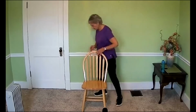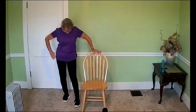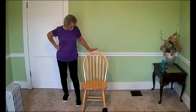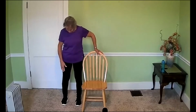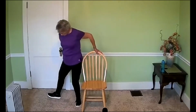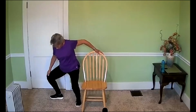Let's do the other side. So your foot next to the chair, kind of where the back chair leg is, just so you have something good to hold on to. All right, we'll start with our feet. You know what you're doing on this side. So feet facing forward first. Then you're going to take that foot, point it to the left, and we're going to squat down.